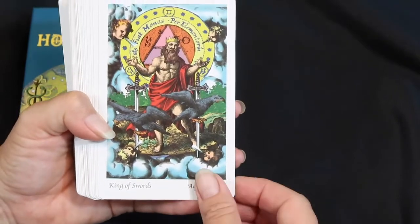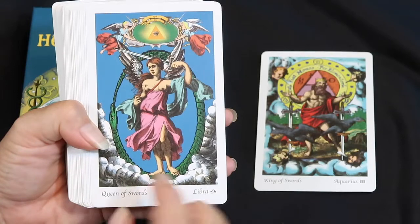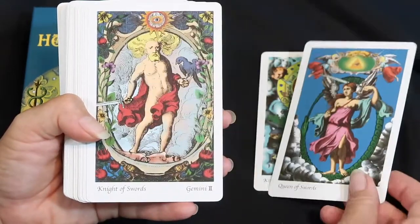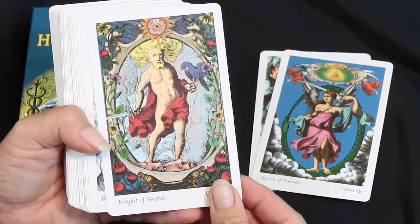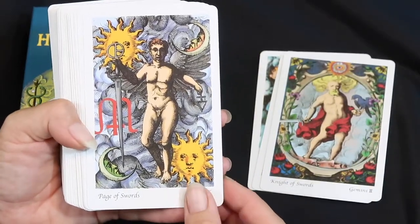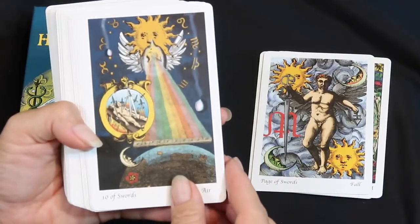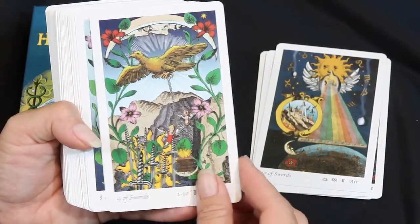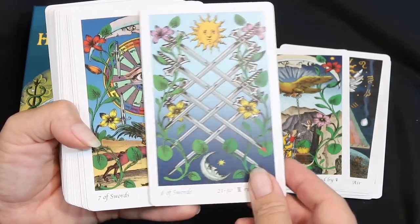And what she did with this deck is each of these images has been digitally collaged. So what's amazing about that is that I can barely see the digital collaging on it. It looks so seamless. And she based this deeply in alchemical roots, astrological roots, and gematria roots, which is based in sort of Kabbalism.